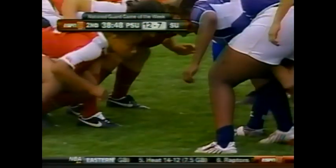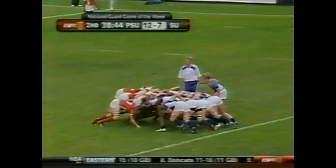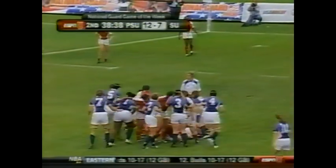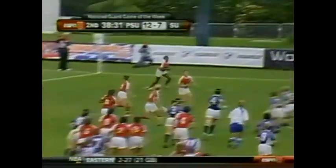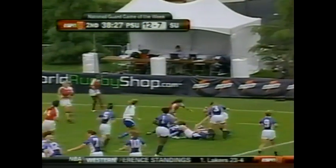Pressure's still on though. Oh, look at this. Watkins isolated on this right side. Let's see if they try to put her away, try to let her do some work with her feet. Oh, nice scrum again by Penn State. Where's the ball? Cardinal came up with it, Brian. I don't know how they did it, but they did. Well, they're going backwards. Tennant picked it up, did a good job retaining possession for his side, for her side. Now they're inside their own 22.